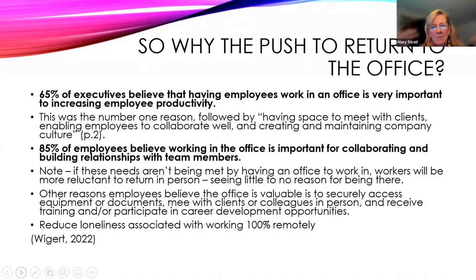There is this discrepancy, though, in terms of executives really wanting people to be back in the office all the time, 100%. And the employees are like, no, maybe a day or two is okay. So there's kind of this discrepancy in their needs.